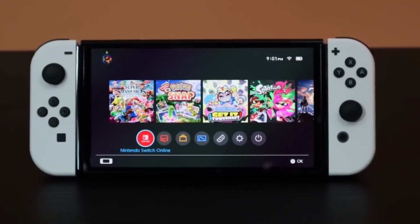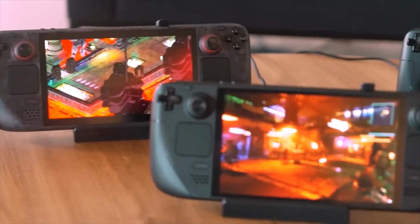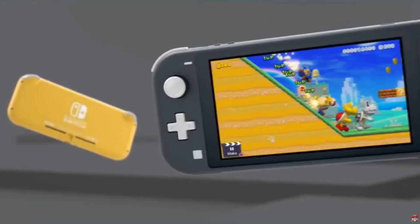They're not bricks in your backpack, they're portals to infinity. Battlefields and playgrounds, escape pods and time machines. These aren't consoles, they're revolutions, titans, ready to rewrite the rules.